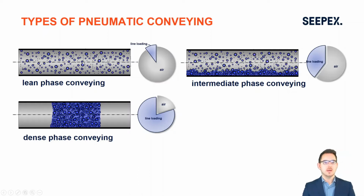Usually we split between 3 types of pneumatic conveying. The first is lean phase, where granular powders are blown with constant air at very high velocities through your pipework. That's rather not efficient, because you have a high amount of air consumed in regard to the material that you convey. Then we have intermediate phase conveying, where you have a swimming bed of medium on the bottom of your pipework, and above you have this type of lean phase conveying. Also here the ratio of air to medium is not the best.